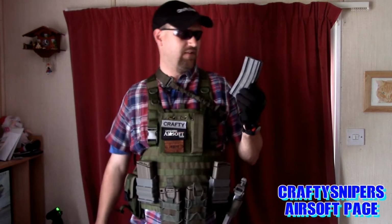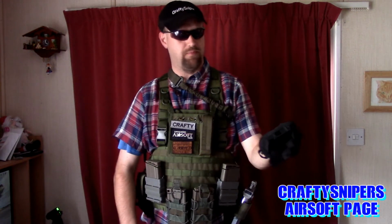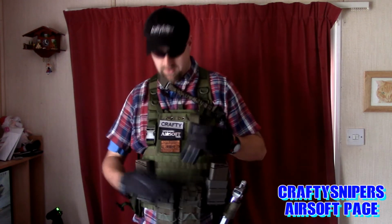This holds 470 rounds, I think is advertised. Like any other speed loader, you got a little plunger at the top, little trap door just to pour your BBs in. And like I said, this holds 470 rounds, so this allows me to reload my magazines quite quickly. Anyone who's used a speed loader before, you just get a little plunger up, put it on your magazine, click, click, click, click, load it up, 90 rounds, bang, away you go.